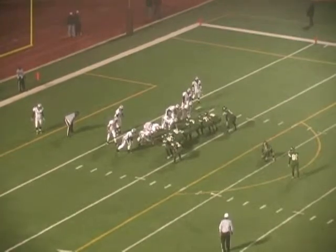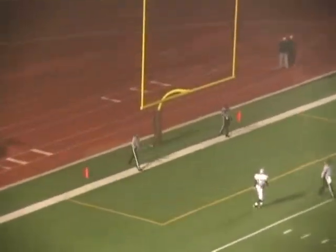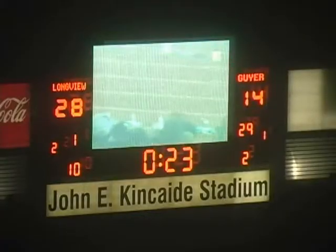Here's the extra point. Thomason to hold it. Snap good, hold good, kick up. It is 28-14 with 23 seconds to go before halftime.